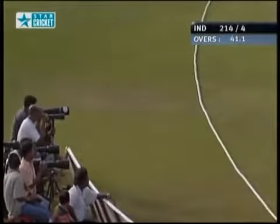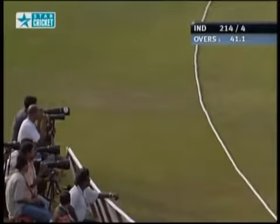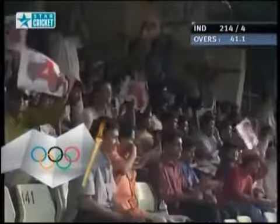Well, that's a top shot. He didn't try and hit it too hard. It was hit on the up. He's caressed it nicely through the offside, and a nice way to bring up his half century.